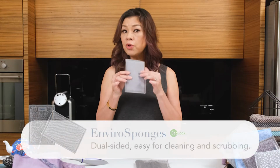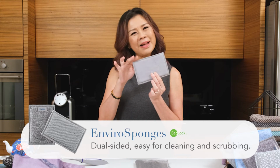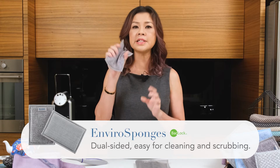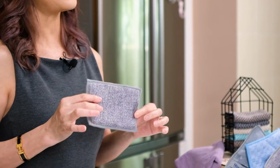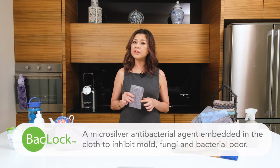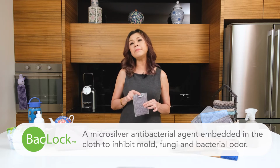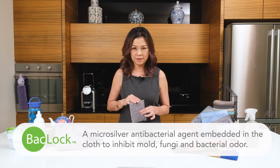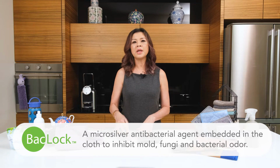The Enviro sponge is dual-sided, measures 6 by 4 inches, a very nice size, with the Enviro on one side and a scrubby side. It comes with the BacLock feature, which is actually the microsilver that helps to prohibit the growth of bacteria, mildew, and eliminate bacterial odor. You can also use this sponge dry to soak up small spills. Use the Enviro side to do the soaking up.